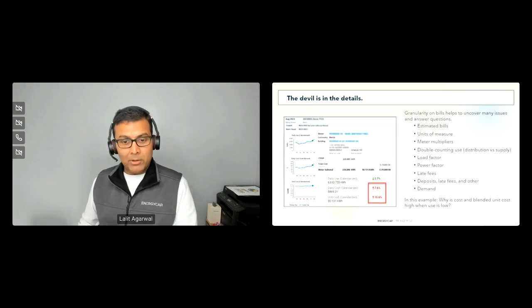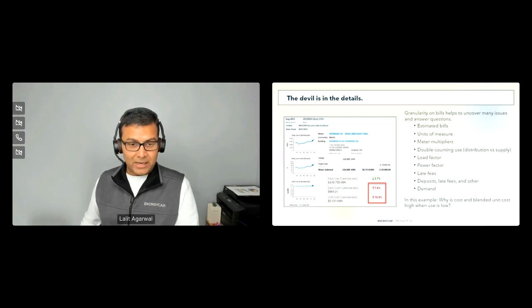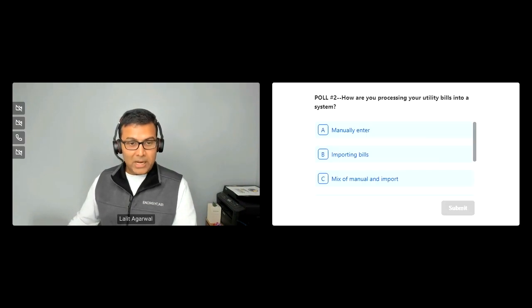Here in this example, when you get this bill, your first question should be, why is the cost and blended unit cost high when the use is low? So that's a question that you can ask yourself once you have that data in front of you. So it allows you to do that.